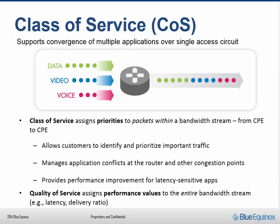So next I want to cover a subject that you're going to hear: COS, class of service. This gives us the ability to assign different priority to data packets inside a bandwidth stream. Meaning, if a customer says, hey, our voice traffic is the most important thing to us, we have to have good voice quality, and we will let our internet access suffer if that means that our voice quality is going to be good. Well, we can do that. We can identify and arrange bandwidth in a way that the voice traffic is going to be delivered first.